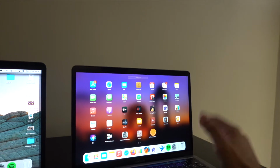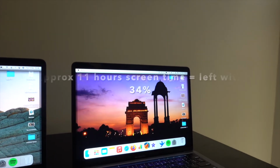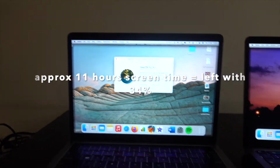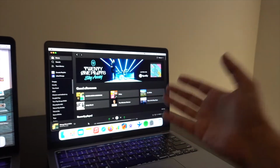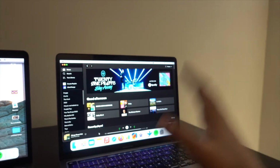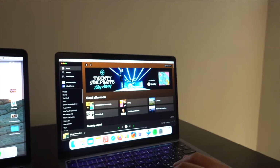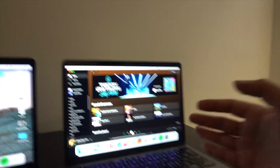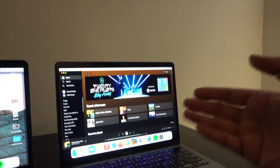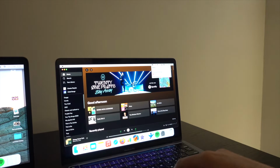Basically, I used it for 11 hours yesterday, and the battery went from 100 to 34%. I'm sorry, 100 to 34%. So at the end of the day, it was 34%. And the surprising thing is, the other day I was using it, and I saw like 1 hour or 30 minutes of Netflix at least, and it was at 99%. So that's kind of surprising.